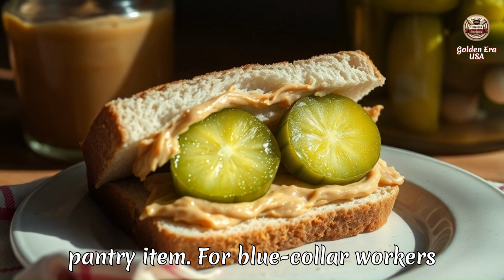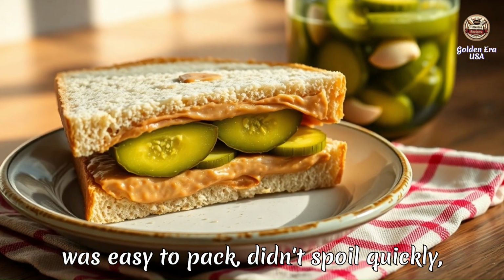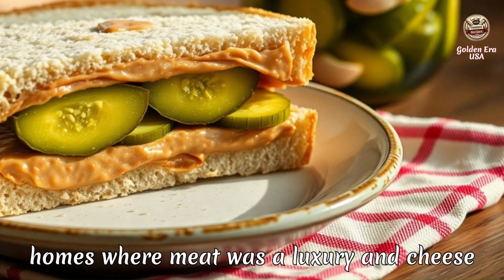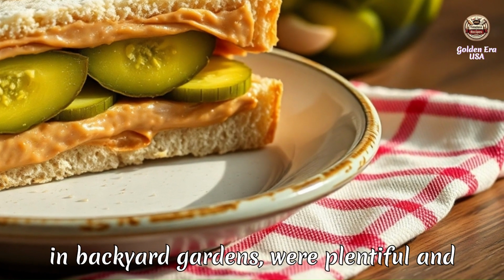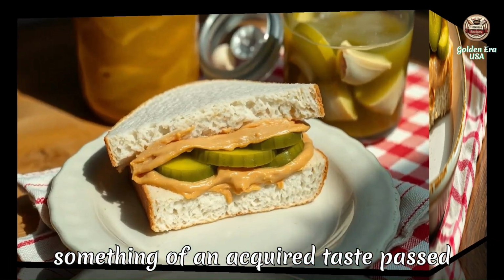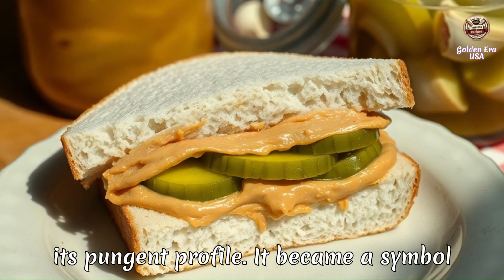For blue-collar workers heading to factories, fields, or construction sites, the onion sandwich was easy to pack, didn't spoil quickly, and delivered a powerful taste that lingered long after the last bite. In homes where meat was a luxury and cheese a rare treat, onions, often grown in backyard gardens, were plentiful and dependable. This sandwich also became something of an acquired taste passed down through generations. Children would squirm at first, but eventually grow into its pungent profile.